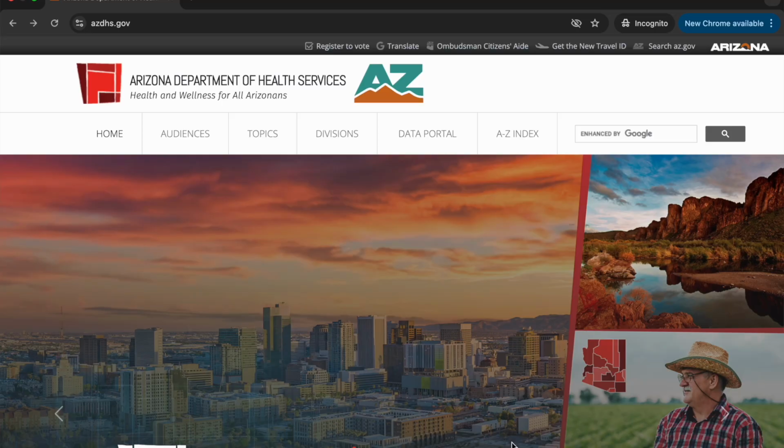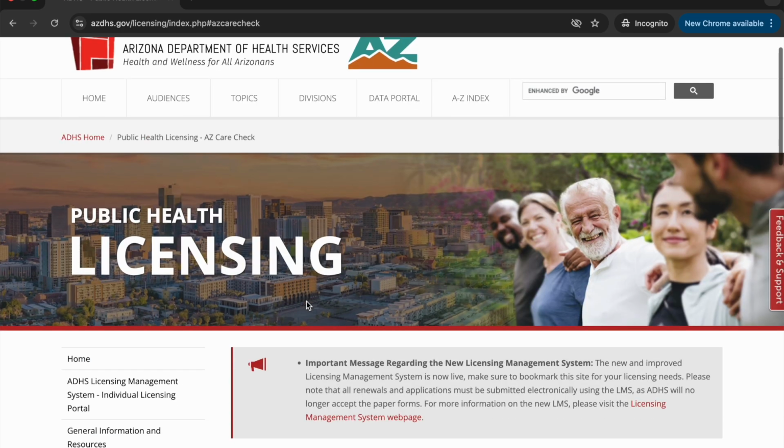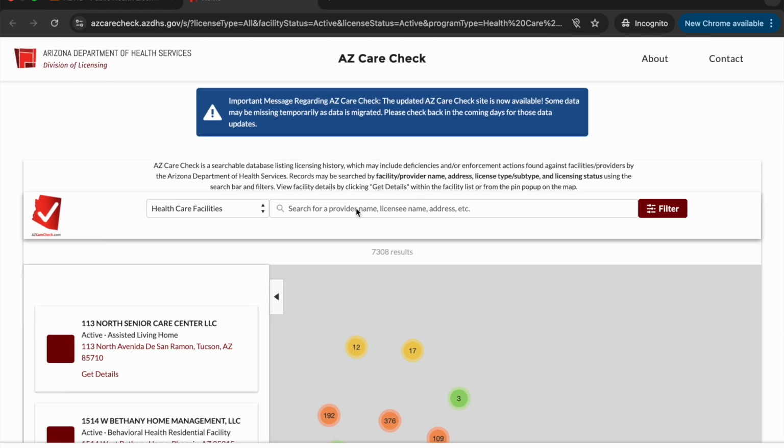The Arizona Department of Health Services is required by law to provide access to most public inspection data unless it includes protected health information. To access these reports, you'll use the Arizona Department of Health Services website at AZDHS.gov. You can search by community name, address, or license number to find a community's inspection report. If you have any questions about how to read inspection reports or help with navigating the website, give us a call and we'd be happy to help.